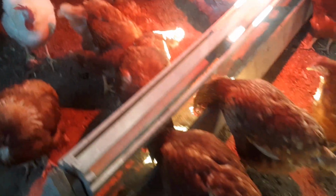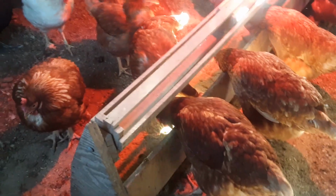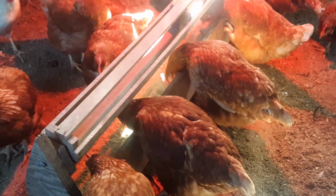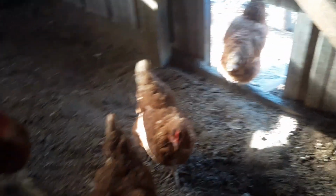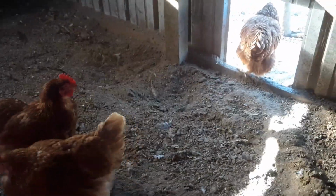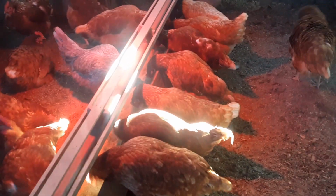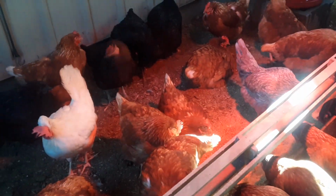Because if you give laying hens excessive protein, it's not going to make them put more energy into laying eggs. It's actually going to take energy away from laying, because their bodies require more energy to metabolize and process the higher protein. So if your hens are laying well, I would not increase the protein percentage.